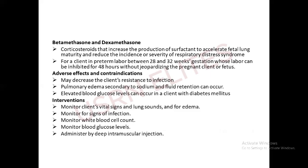The next one I talked about briefly are the steroids for the maturity of the lungs, especially if you suspect preterm labor. At least you have to give your steroids to help with lung maturity or production of surfactants that will accelerate lung maturity and reduce incidence of respiratory distress syndrome.